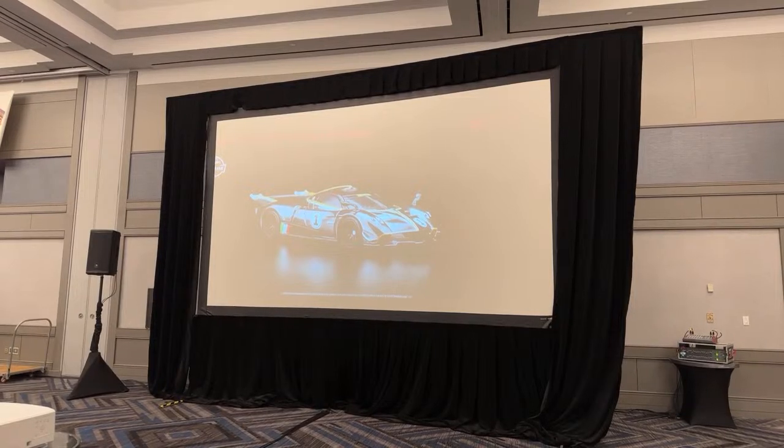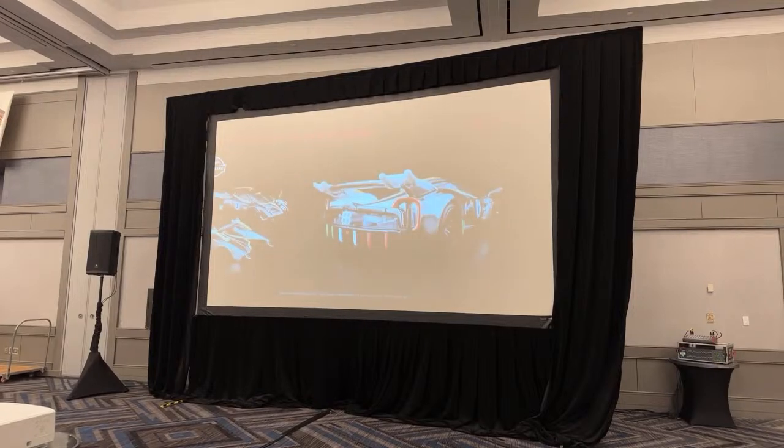This one, the Pagani, so yeah, pretty awesome. My first Pagani project. Last year we showed the first shot, and here's the final deco version. I think we showed this in the live stream last year as well. So yeah, it's going to sell later this month, earlier this month.